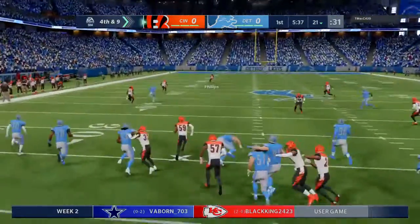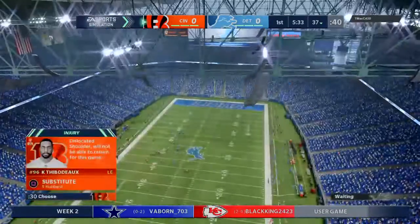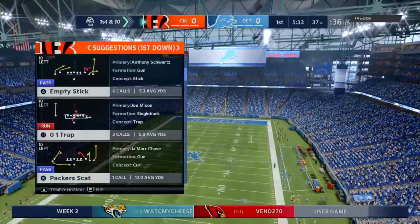And just a single punt for him in the loss last week as he sends this one away. 39 yards on the punt, give him just 1 yard on the return. And the Bengals will take over here, 1st and 10. Their own 37-yard line.